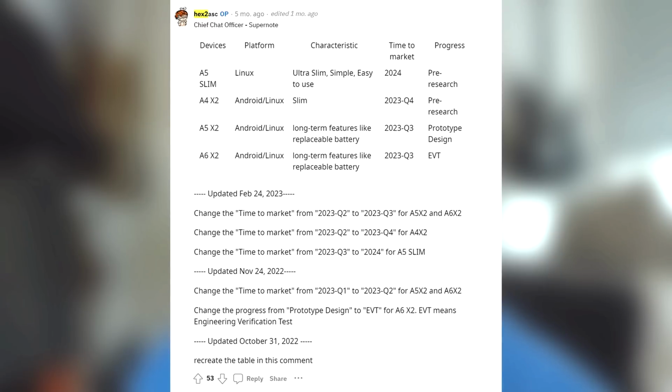Very interesting. And we also have the A6X2, with the same dual operating system, the same long-term features like a replaceable battery, and the same launch date. The only difference is that the progress is EVT. What is EVT? Well, it says engineering verification tests. So from prototype design, you go to engineering verification tests. So it's very much coming along, which is a good thing to see.